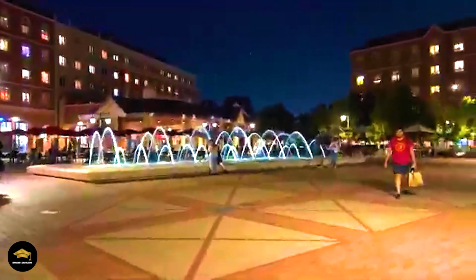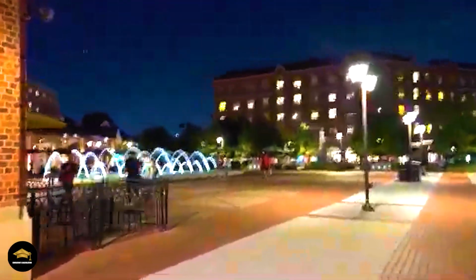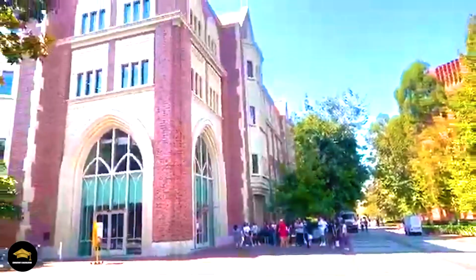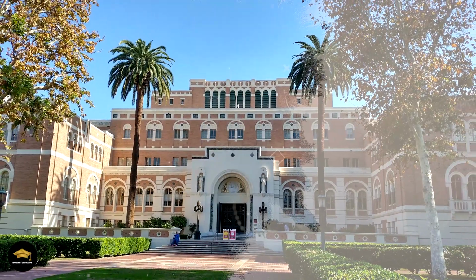Get involved in the USC community. There are many ways to get involved in the USC community before you even start classes. Attend a Trojan Preview Day event, join an online forum, or connect with current students on social media. This will help you show the admissions committee that you are already invested in the university.